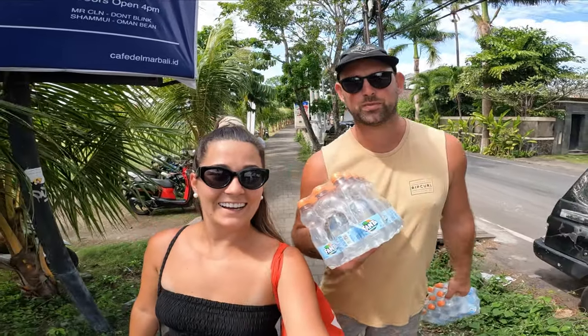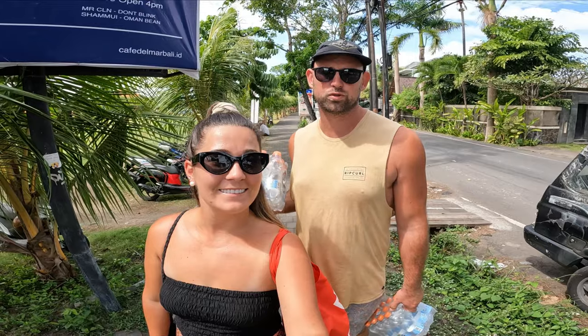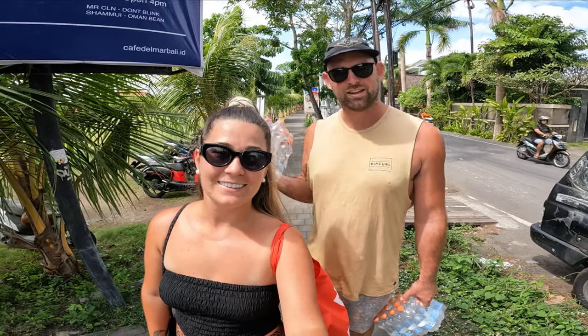We've just stocked up with a few soda waters and a few bits and pieces for tomorrow. We're heading to Balian Beach, which is a bit more of a rural spot, private villa, so yeah, some snacks and bits and pieces and we're ready to go. We're not really sure how many big shops and stuff are up there. I think it's very old school Balinese, little rooms and that. So that's why we've had to stock up while we're in busy Canggu.